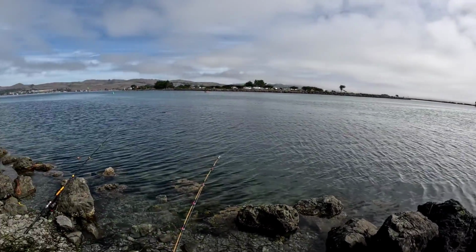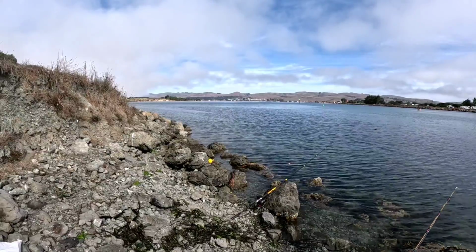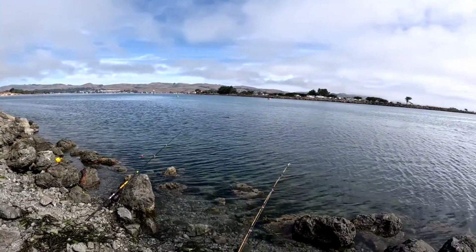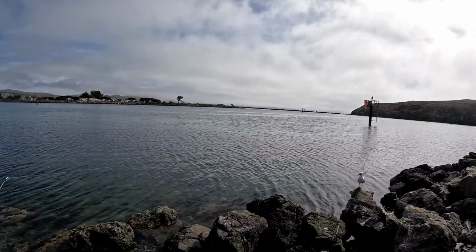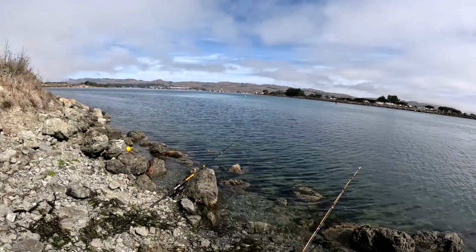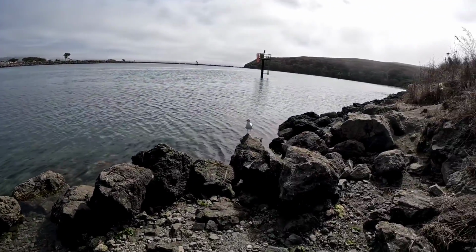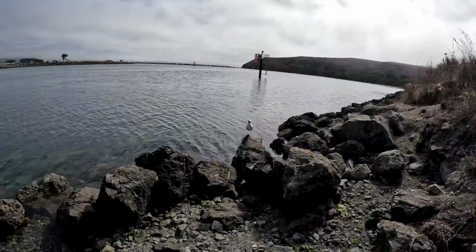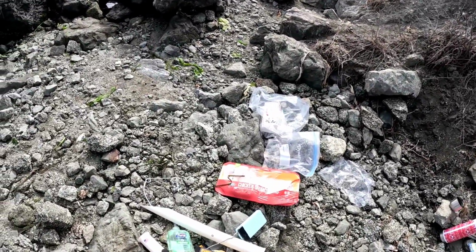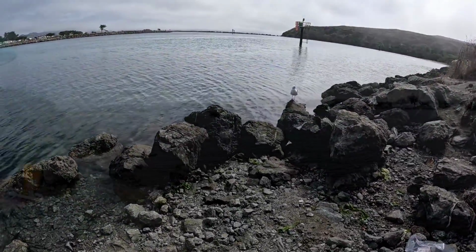Certainly turned into a beautiful day out here. Clearing off, sun, just an amazingly beautiful place. I haven't seen any boat traffic today at all, so I'm guessing the swell is pretty big today. It's supposed to have a 5-foot tidal change, so I don't know. This guy's trying to be a bait monger over here. Grab my chicken right there. Get all those flies down there. Whoa. All right, let's pull some traps.